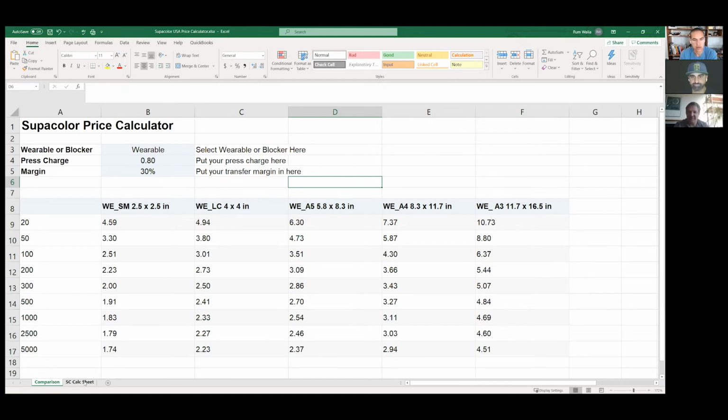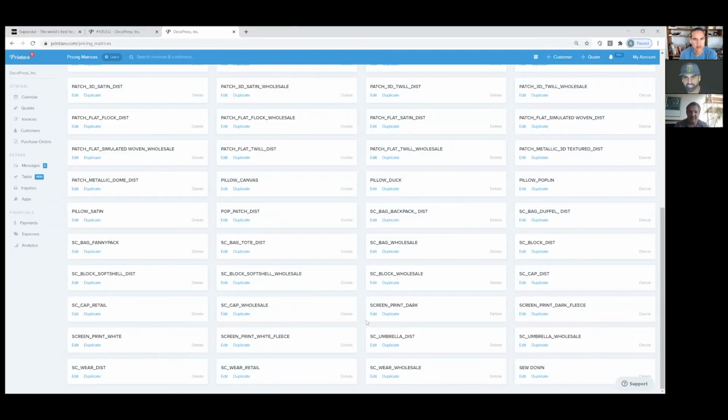Wow. Okay, cool. We've got a lot of products and a lot of price sheets in here. We like to use this to set up different levels of pricing. So if you see here, this is our wearable product, which is our most popular transfer that we sell. We have it set up on a retail price. That's if somebody walks off the street and they want to have us print on a shirt, this is the retail pricing that we have set up.